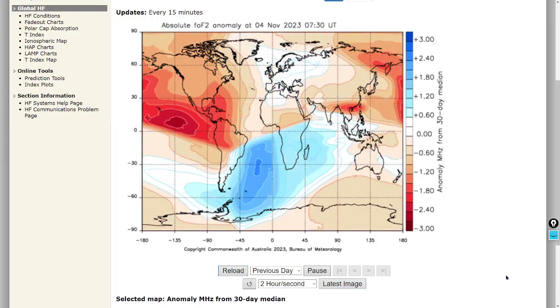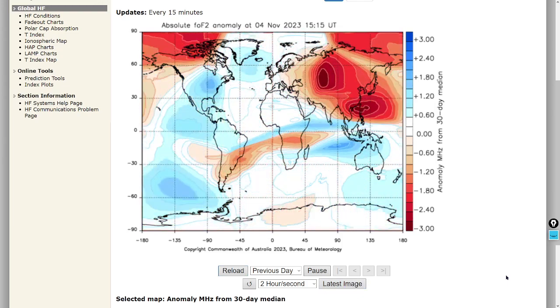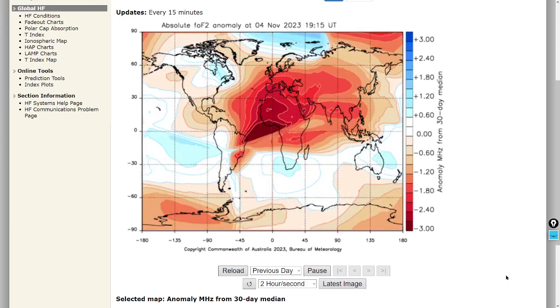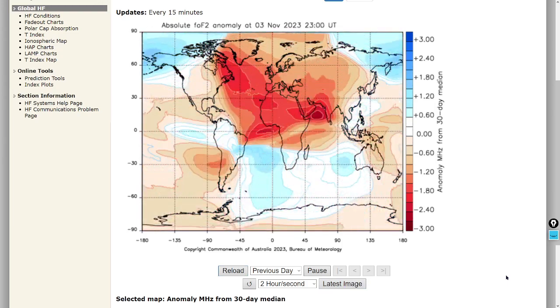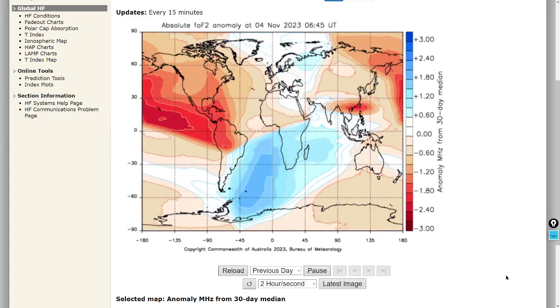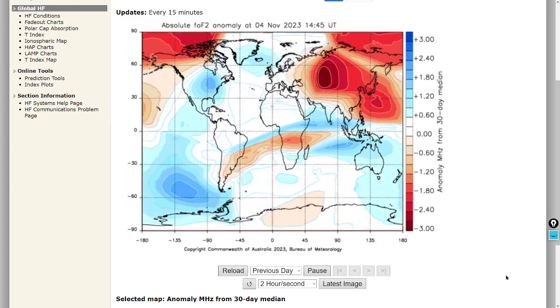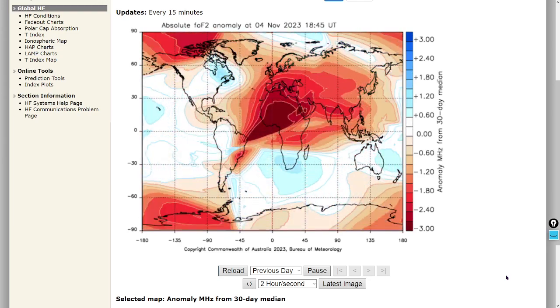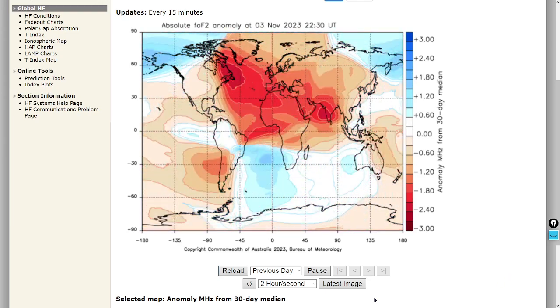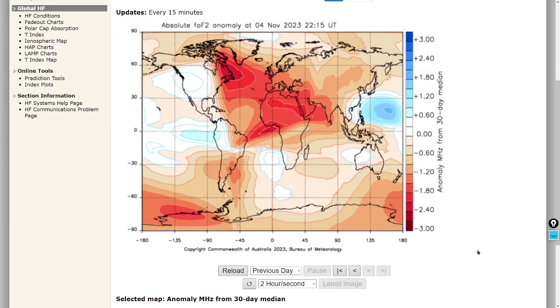Here's the anomalogram for that same layer. That's anomaly in megahertz from a 30-day median. High-frequency anomaly in blue, low-frequency anomaly in red, and expect to see a lot of low-frequency anomaly in the coming couple of days, because of a coronal hole high-speed stream and 2 coronal mass ejection impacts. Exciting stuff for space weather. So there's the latest image, 2215 universal time ionogram, 2215 universal time anomalygram.